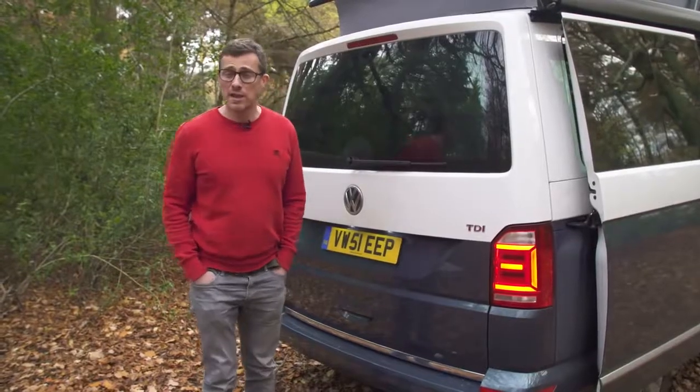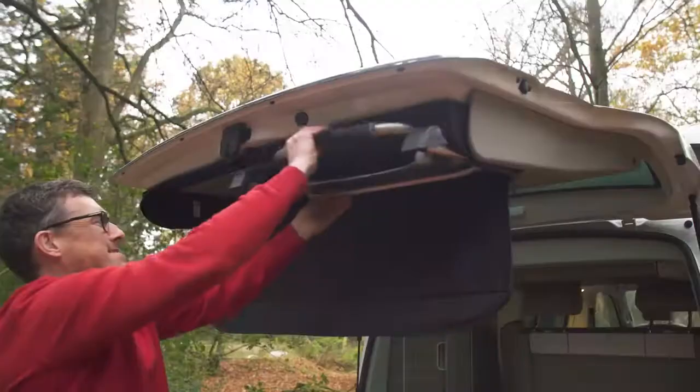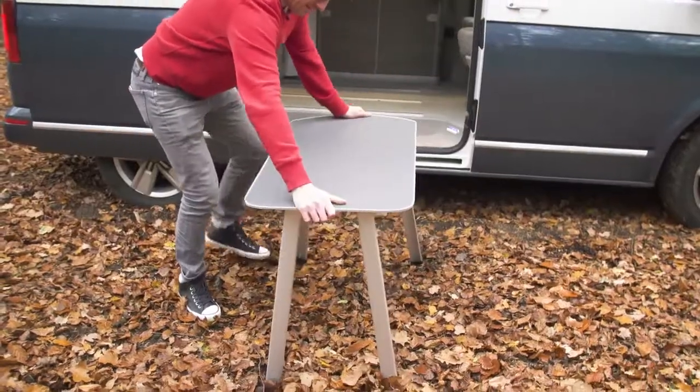If you fancy some al fresco dining, then that's not a problem either. Packed inside a pouch in the tailgate, there's some camping chairs. Pop out a panel in the sliding door, extend the legs, and you have a picnic table.